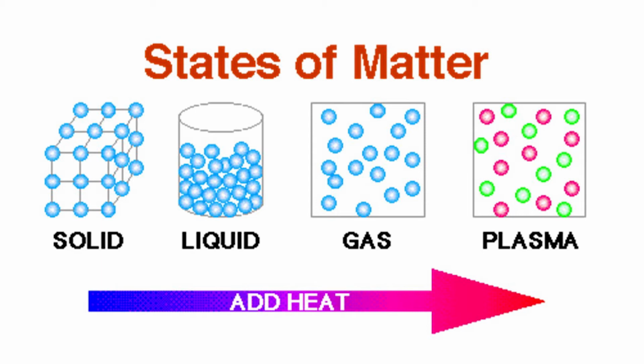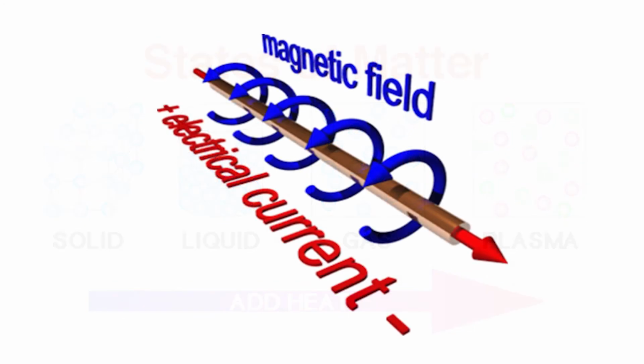This then leaves us with a lot of positively charged ions and negatively charged loose electrons. This is a plasma. Once those ions start moving, and once those electrons start moving, we have electric currents. Every electric current is surrounded by a confining, circling magnetic field. This is called electromagnetism, and it is a very, very strong force.